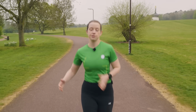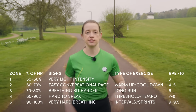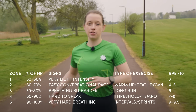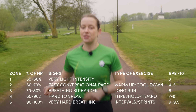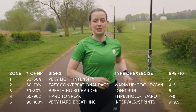So once you have your heart rate reserve, then you can start to calculate the upper and lower heart rate limits of the zones as a percentage of your heart rate reserve. We find this to be a little bit more accurate compared to calculating the zones as a percentage of your maximum heart rate, as it takes in individual variations from person to person. Make sure though that you do recalculate this every so often to take into account improvements in your running.